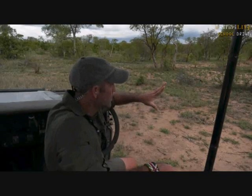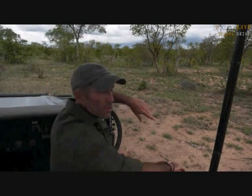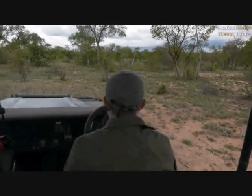We think that there's some weather, some rain coming. I'm going to try and move the car and get up to those elephants again. If we do lose signal, in other words, if the screen does jump a bit and go black, I'm sorry about that, but there's nothing I can do.